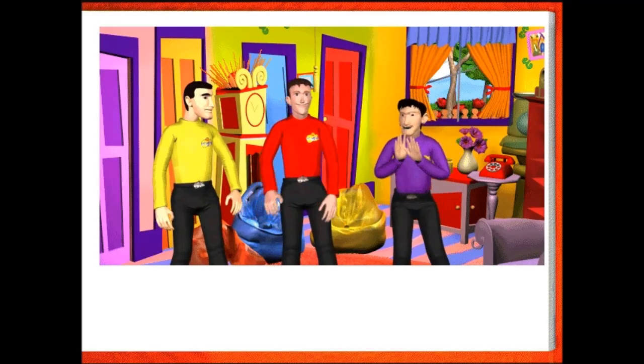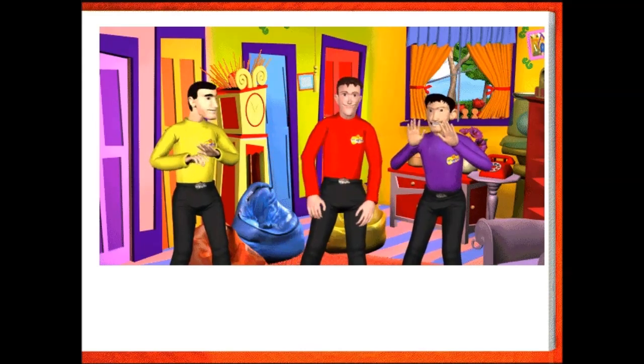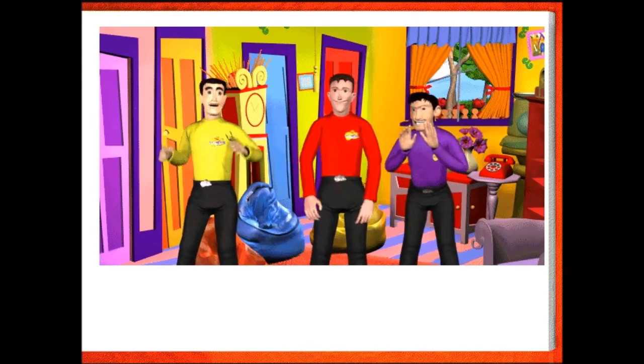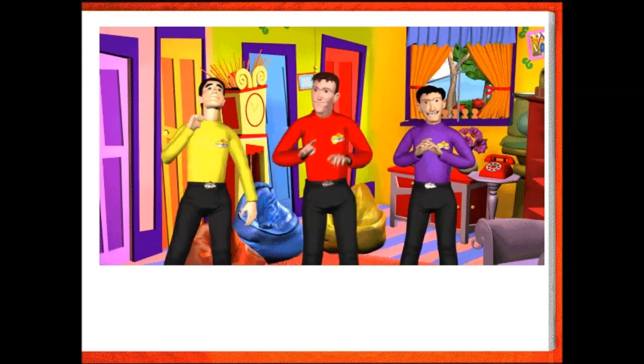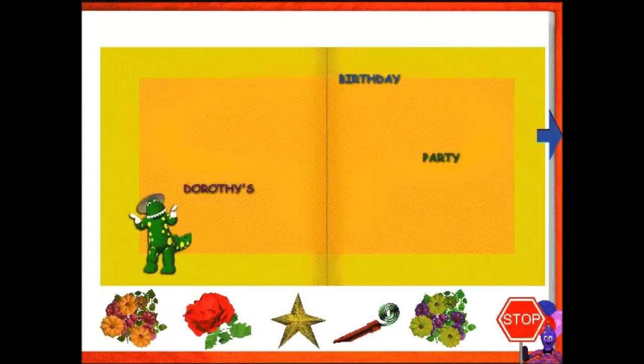Shh! We're planning a surprise party for Dorothy. It's a surprise party because she doesn't know anything about it. She'll be so surprised. The first thing we need to do is make a party invitation. Hey, Murray, this looks like a party invitation. But something's missing. I know. Let's decorate it. Great idea. Can you help us? Drag the decorations to the card using the mouse.